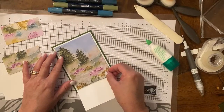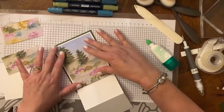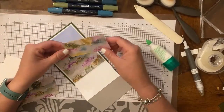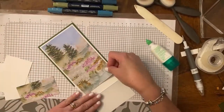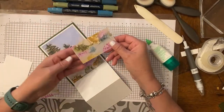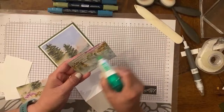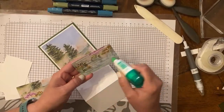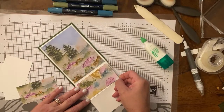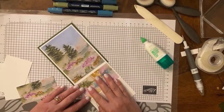So this one's gonna go right here. Awesome. Now I can do this piece. So this piece right here, this is that piece that's right here, right? So I'm just going to use the reverse side of it. This one will go right here.